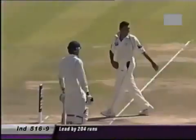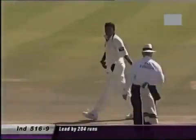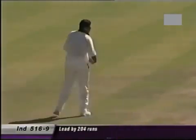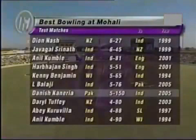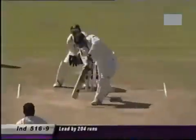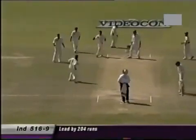India lead by 204 runs. Danish Kaneria 5 for 150 becomes the first leg spinner for Pakistan. Now this is a tremendous stat. First leg spinner for Pakistan to ever take 5 wickets against India. He takes 6. He finishes the innings with a cracking ball.